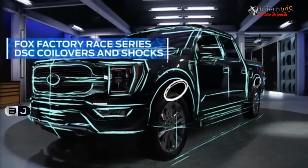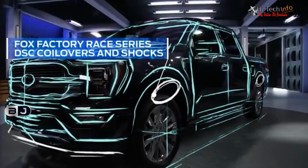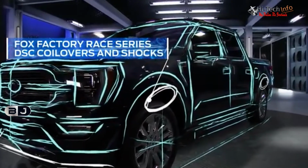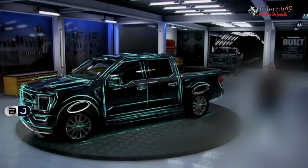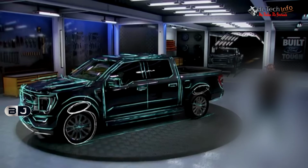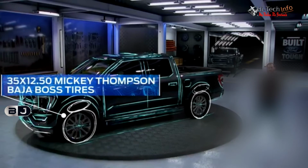With Pro Power Onboard, and because this truck is a hybrid, this truck packs 7.2 kilowatts of power, which blows the average truck's low draw 110 volt power inverter right out the water. While this truck has plenty of capability right off the lot, we took that capability to the next level with our 4-inch BDS lift system.